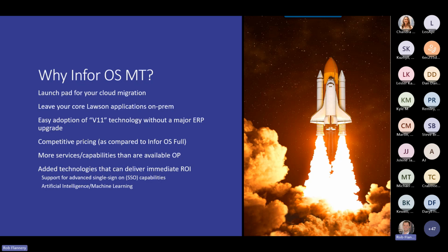So if you look at the product listing and you get information from Infor, they're going to tell you a bunch of stuff about what Infor OS MT can do, and it can do a lot. But I think there's two that are noteworthy and can deliver immediate ROI within the context of on-prem Lawson customers. So that would be support for advanced single sign-on and the introduction of AI and machine learning.